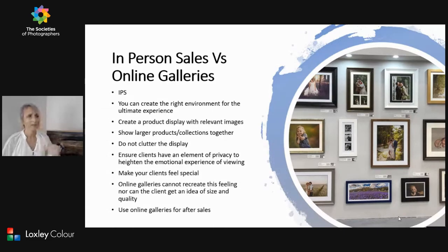And a big downfall quite often in the sales aspect of photography is people seeing a client coming in and expecting maybe, oh, that they're not going to spend, or they don't look as if they've got much money, or they're not from a great area, so they're not going to spend money.